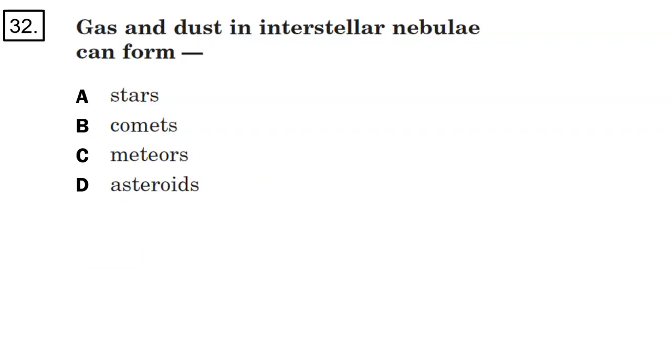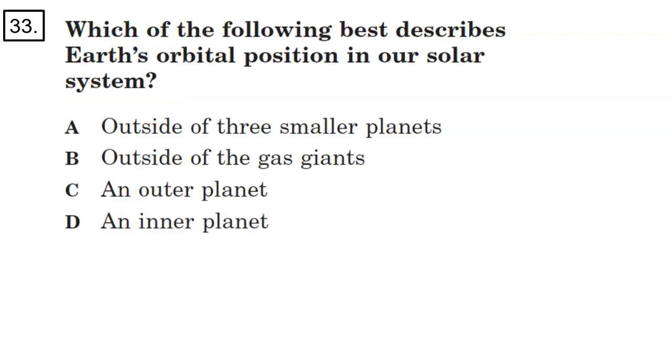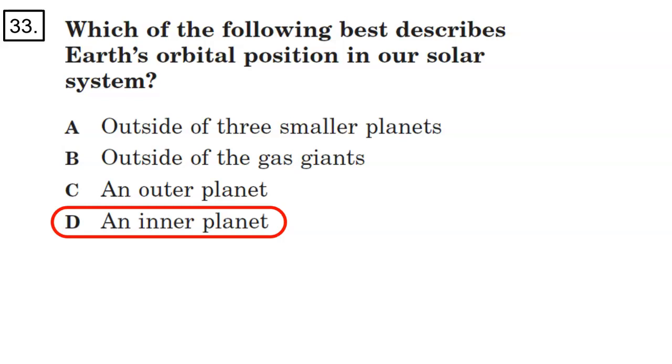Number 32, gas and dust in an interstellar nebulae. Well, a nebula, or plural nebulae, a nebula is a large cloud of gas and dust, and most stars are born in nebulas. So correct answer is A, stars. Number 33, where is the Earth in our solar system in terms of the different planets? We have the rocky terrestrial planets, Mercury, Venus, Earth, and Mars. We have the gas giants, Jupiter and Saturn, and then the ice giants, Uranus and Neptune. So Earth is one of the inner planets. So correct answer is D.